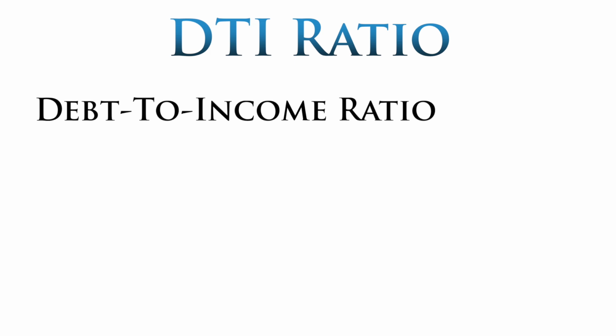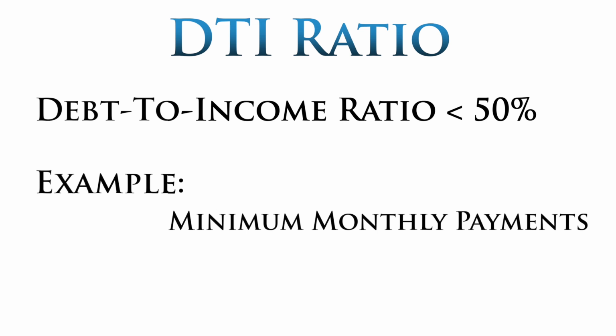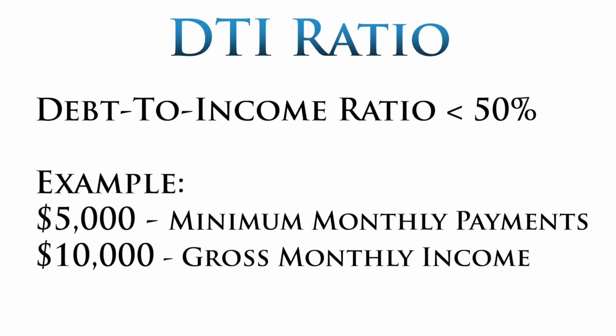You want to see that your debt to income ratio does not exceed 50%. So for example, if all the minimum monthly payments in your life are $5,000 per month, and your gross monthly income is $10,000, that is a debt to income ratio of 50%. Typically, you can't exceed that. And sometimes it might make sense then to pay off a low interest rate car loan in order to get a bigger loan for a property. If you have a $400 car payment, but there are only 3 payments left, it might be good to pay $1,200 to pay that off, and then that would quickly make your DTI go down.